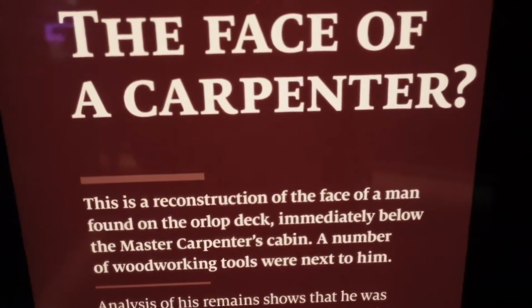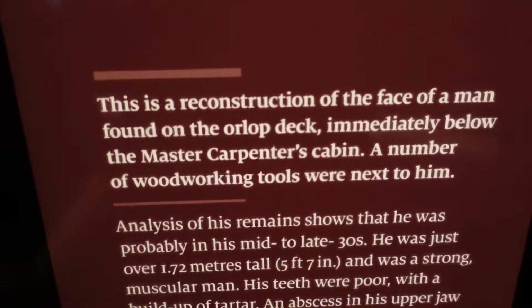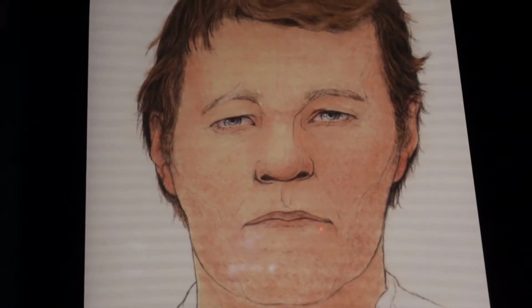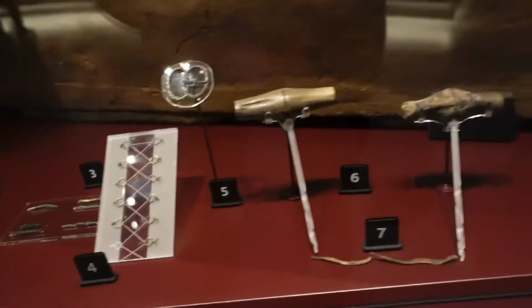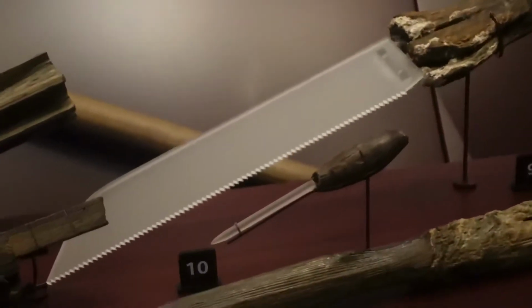So this is possibly the face of the carpenter. It's a reconstruction of the face of a man found on the orlop deck immediately below the master carpenter's cabin. A number of tools were found by him. A shoe. Carpenter's tools. Wow. So here's the handle of a saw. They've reconstructed the saw, they've put a new saw on it. But that's what it would have looked like. It's amazing.